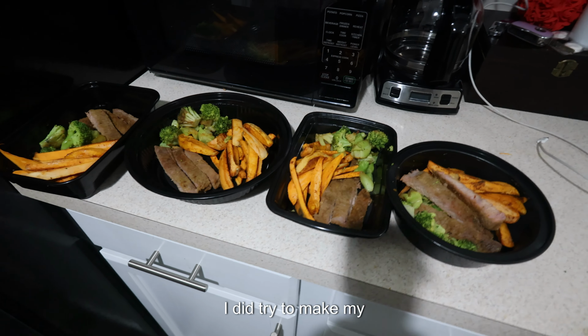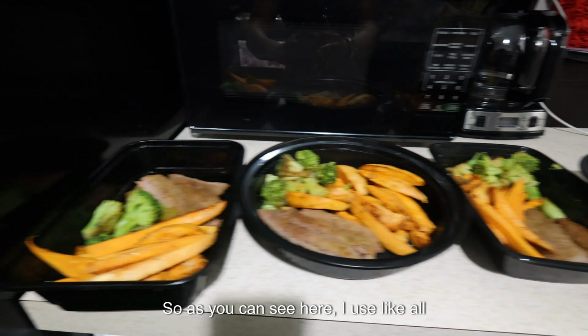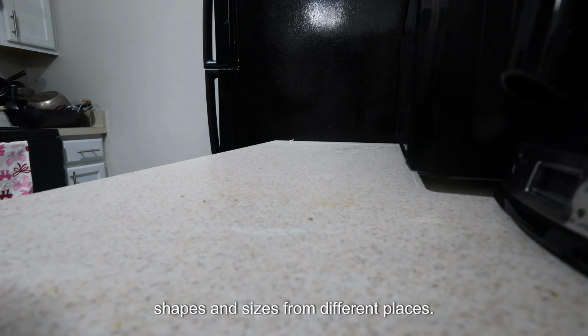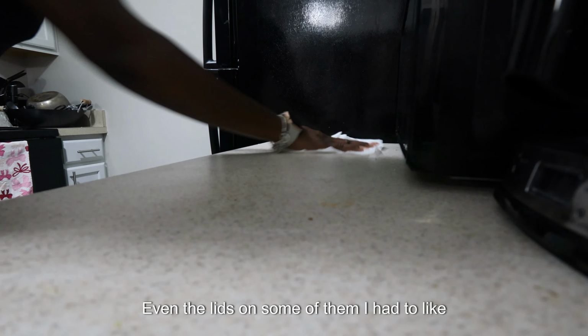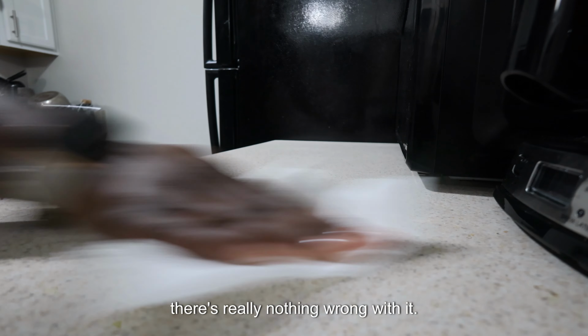I did try to make my setups as cohesive as possible. As you can see here, I use all black containers, but they're different shapes and sizes from different places. Even the lids on some of them I had to improvise, but I ain't got no shame about it, and there's really nothing wrong with it.